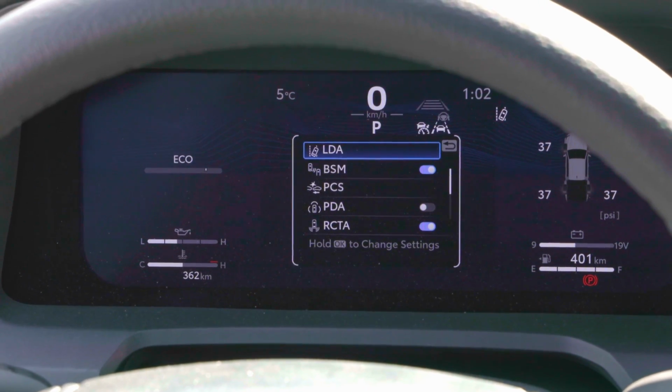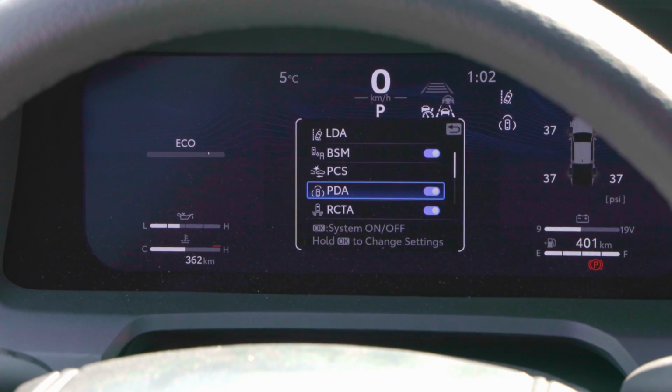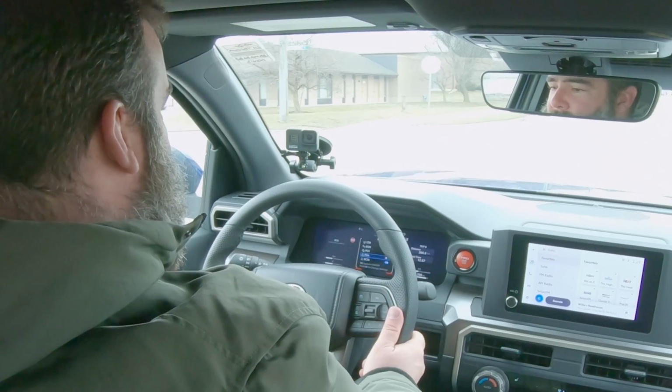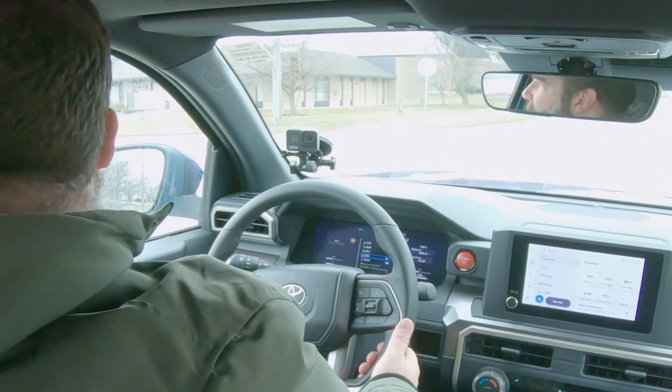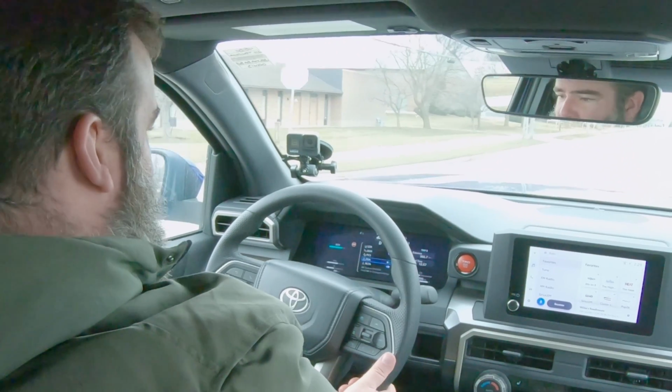I can turn on what I want and turn off what I want. So my lane assist, my forward collision warnings, cross traffic alerts, my road sign reading. So it's telling me right now that I got a stop sign in front of me in case I can't see, which therefore I shouldn't be driving probably. Blind spot, which I think I already said. So I can turn that stuff on and off at my leisure when I'm inside the car.